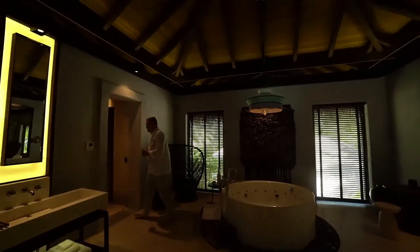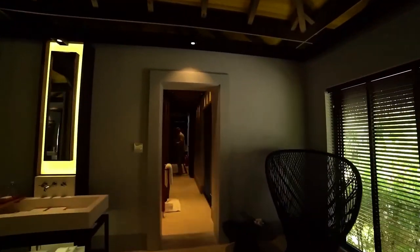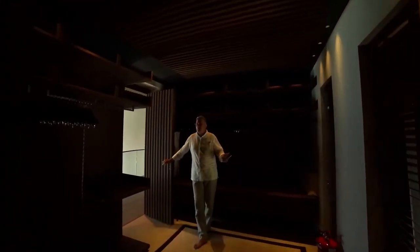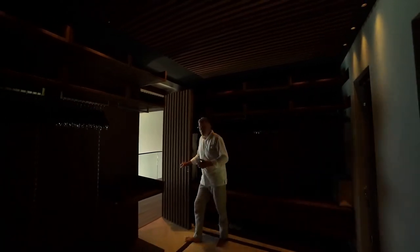Yeah, huge bathroom. And it doesn't matter how many suitcases you bring, there is enough place for all your suitcases.